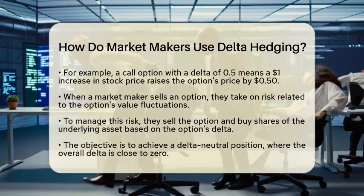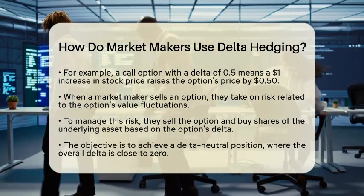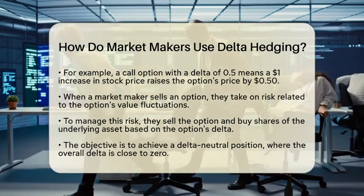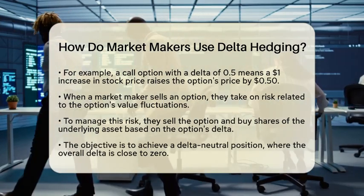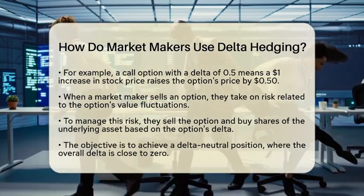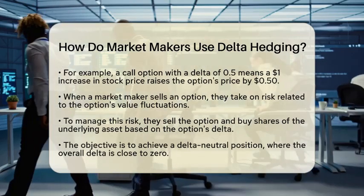Now, how does delta hedging work in practice? When a market maker sells an option, they take on the risk that the option's value may change. To manage this risk, they engage in delta hedging. This involves selling the option and simultaneously buying a certain number of shares of the underlying asset. The number of shares purchased corresponds to the delta of the option. The goal is to create a delta-neutral position where the overall delta of the portfolio is close to zero.